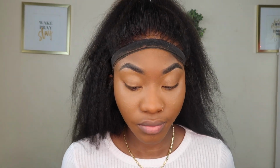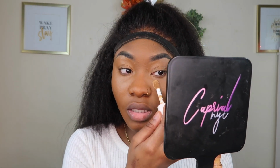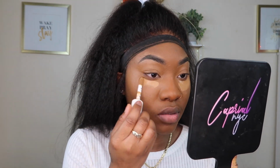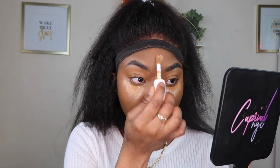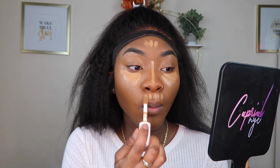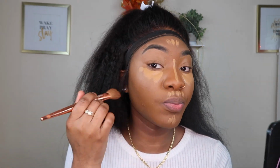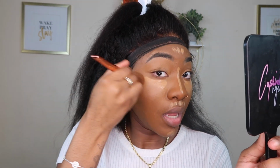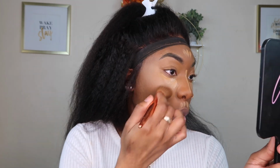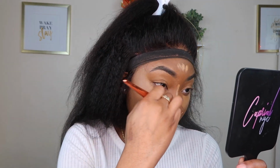So I go in with this shade, and I literally put it in the same place, right, to give that a nice little brighten, but I don't do too much because we already have some concealer there. I do it on the bridge of my nose, my forehead, up there, and down there. And I'm going to use the same brush to blend it out. And also there's a technique that I use to blending out my concealer now. I kind of start from the outer and work my way upward. And I always like to bring it out.